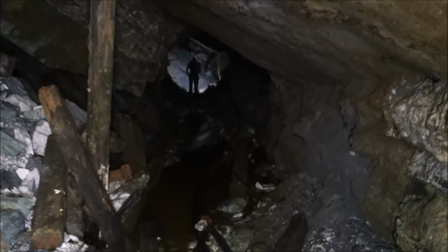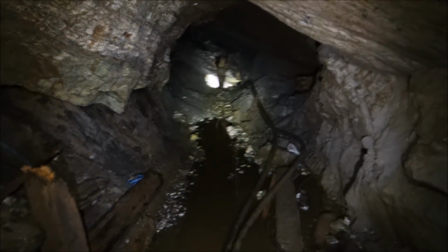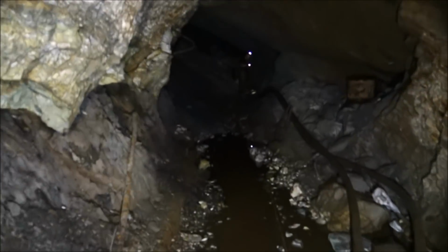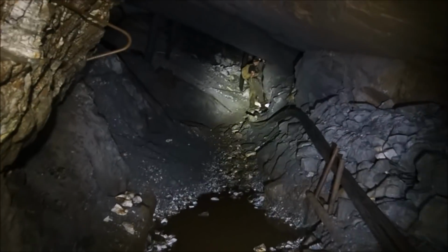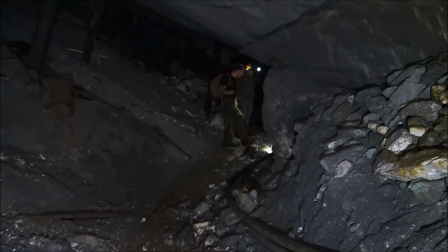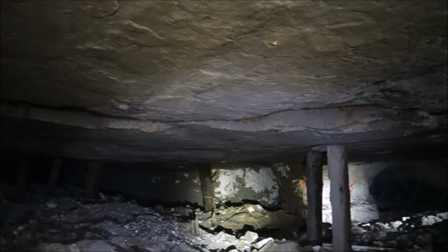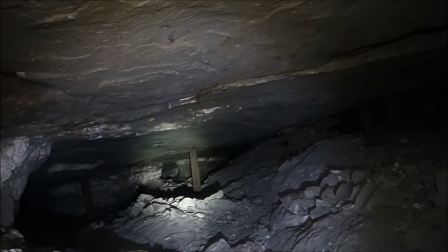Now we catch up to these guys. Tightener stopes here. These are all stopes from the tightener, if you missed that. This is all the tightener side.